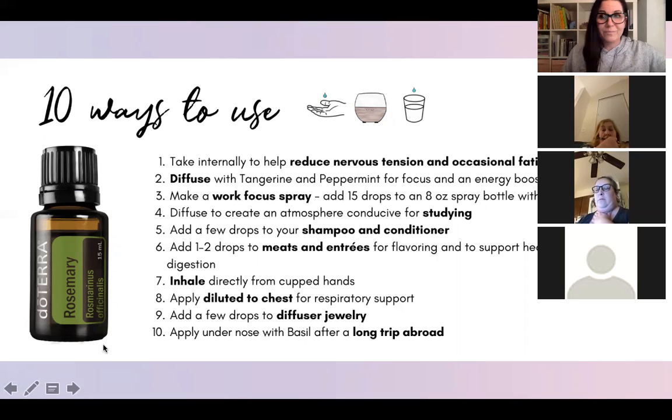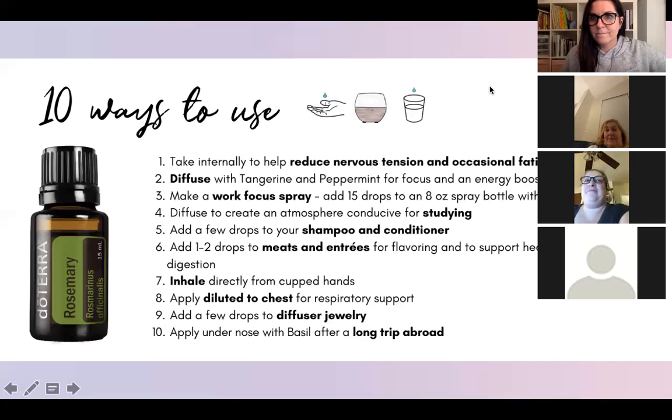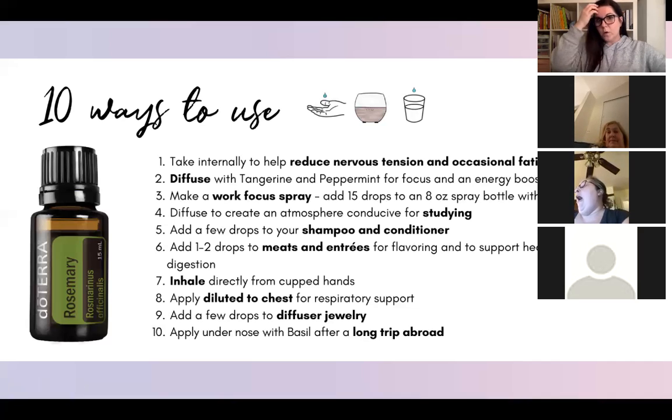So, little trick. Wait, Christine. Yeah. If I am taking a test, I'm old and I haven't taken a test in a really long time. I have Thinker that I give my daughter, but I don't have the same issues. Should I be thinking more about rosemary over Thinker? For you or for Tess? For me. Yeah, I mean, you could do both. Since Thinker comes in a roller, you can roll Thinker on the back of your neck or your wrist, and then you can diffuse rosemary and lemon while you're working.